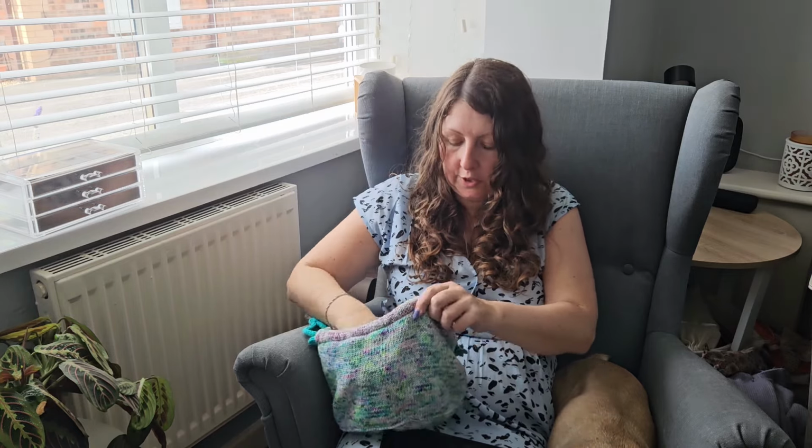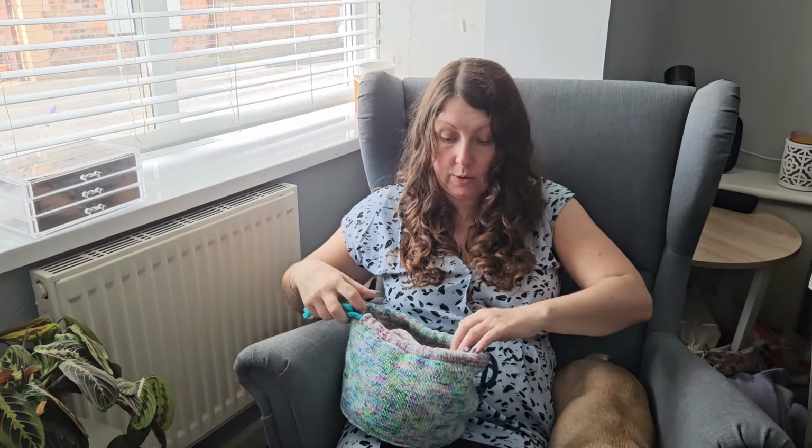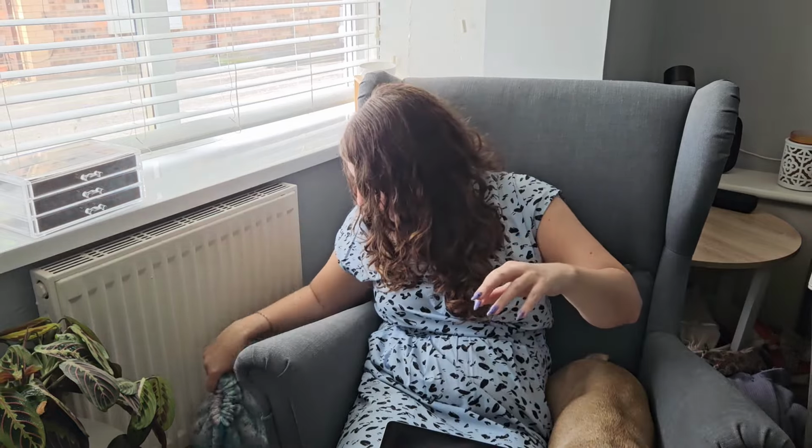It's also one that I could wear now, so that would be nice, another summer top to wear. It's actually not been that warm in the UK, so having a wool top is fine. And that one, just let me check when I cast that on. That's a recent one. I only cast that on the 11th of June.